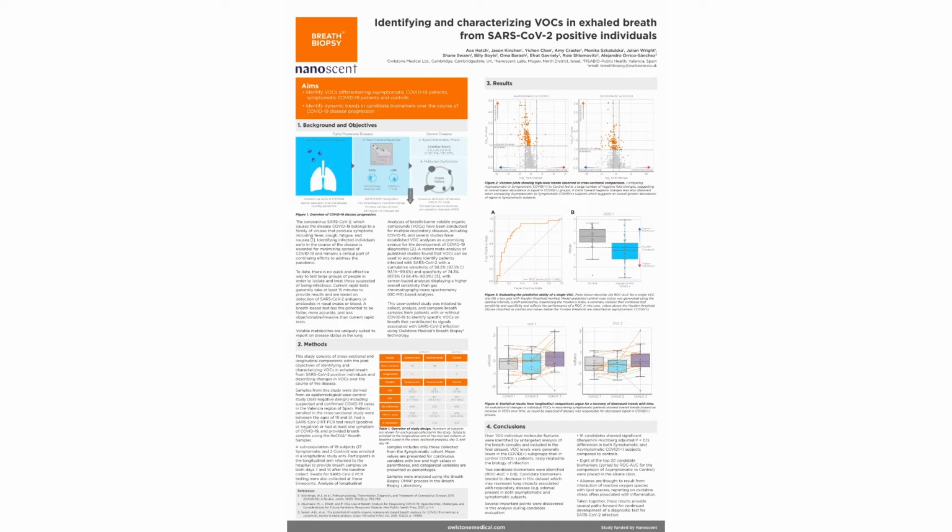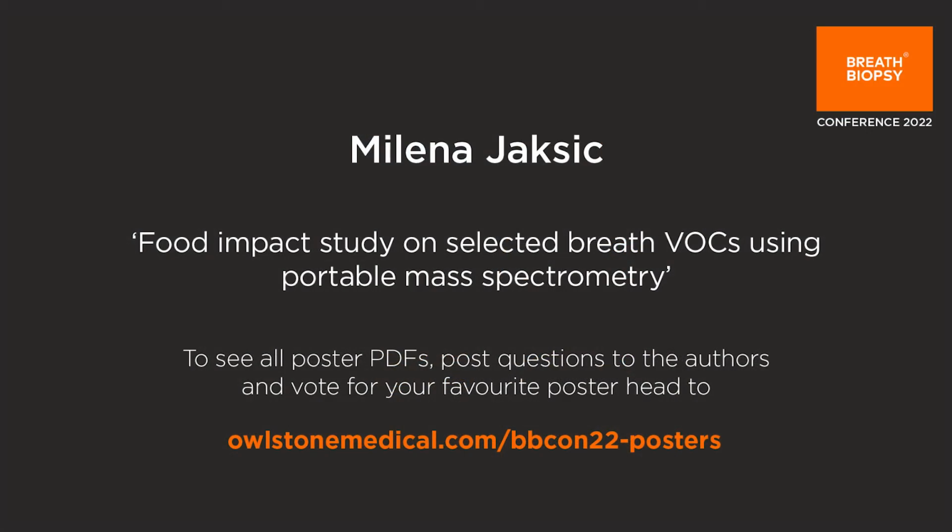Taken together, these results provide several paths forward for the continued development of a diagnostic test based on breath analysis for COVID-19 and other respiratory diseases, and show that the novel field of breath diagnostics is an exciting and a promising one.